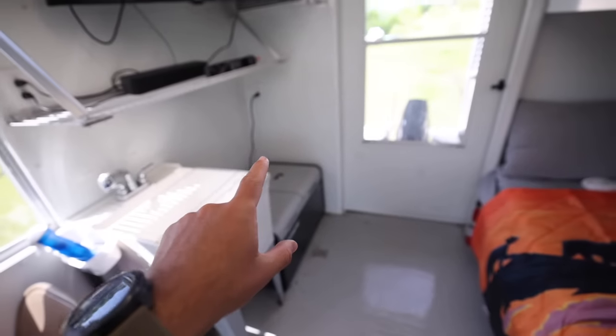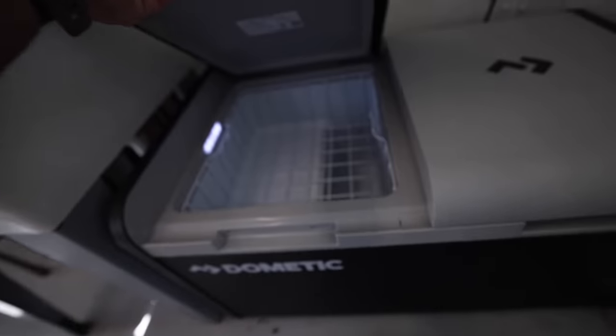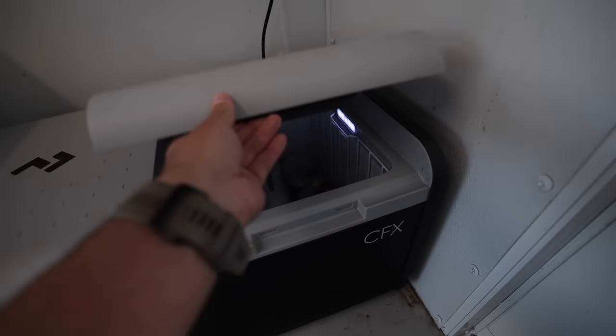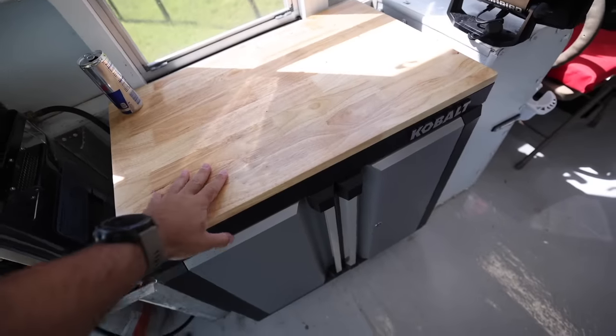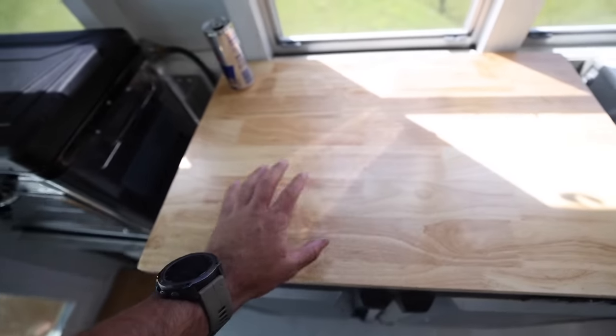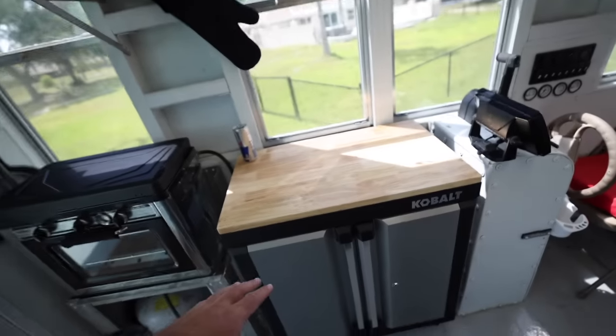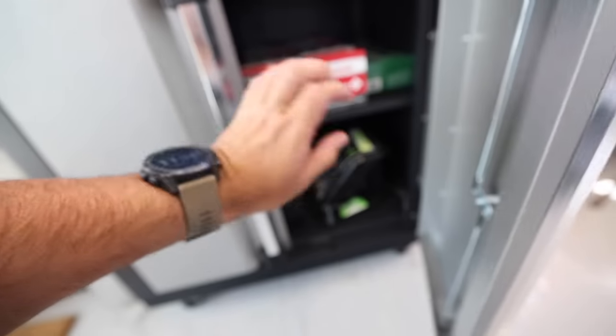Now, you guys might remember down here was a giant freezer. Now, we switched that out to the Dometic, which this is our freezer, and this is our refrigerator. This is like a garage setup here, but we added a nice piece of wood on it, a good chop block so we can fillet stuff over here. We also have another table coming back over there. Now, inside of here is so freaking cool.